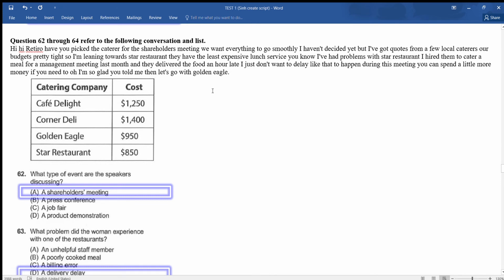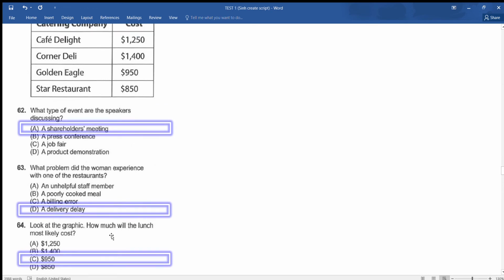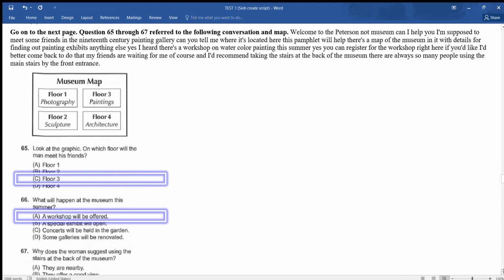Number 62. What type of event are the speakers discussing? Number 63. What problem did the woman experience with one of the restaurants? Number 64. Look at the graphic. How much will the lunch most likely cost? Go on to the next page.